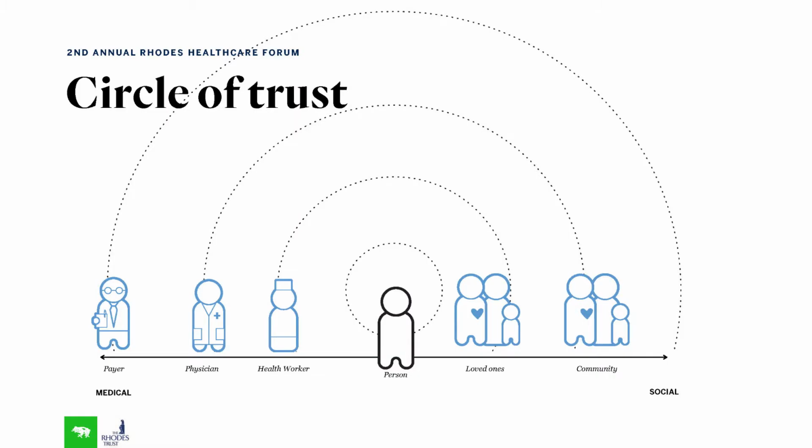How do we use these tools in our daily work? A model is the circle of trust that you'll have also later on. That is a visualization of who are the people around the person. We always speak about the community and then the healthcare system, but in reality, who are they?